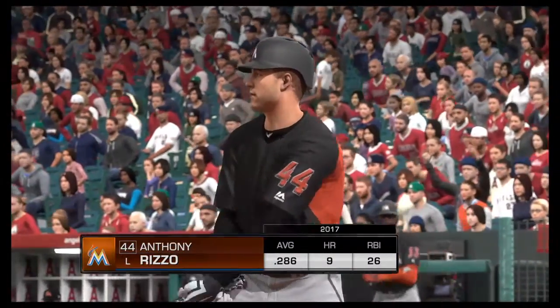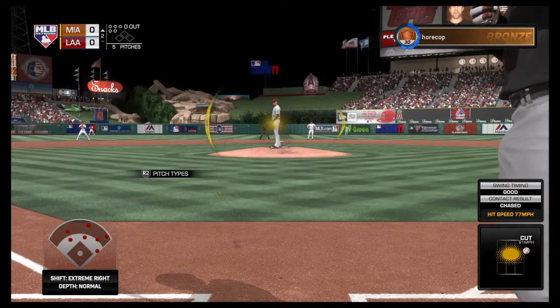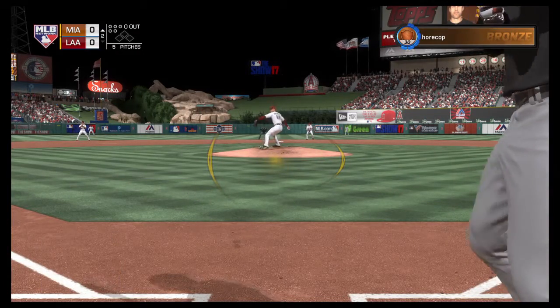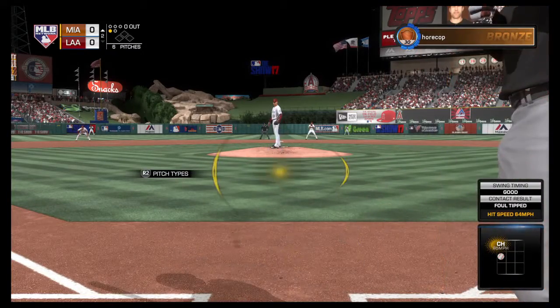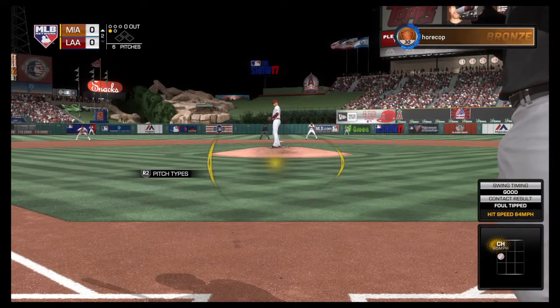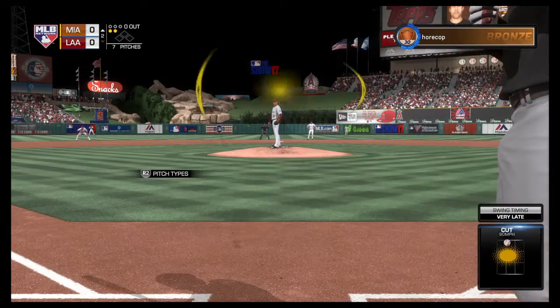Anthony Rizzo stands in now. His average for the year sits in the 280s entering play. He's set. Here it comes. And this one's chopped foul right at home plate. The 0-1 on its way. Swings through it for strike number 2.